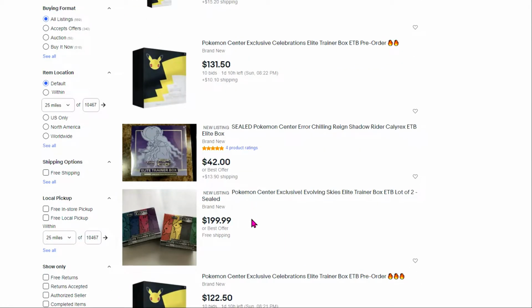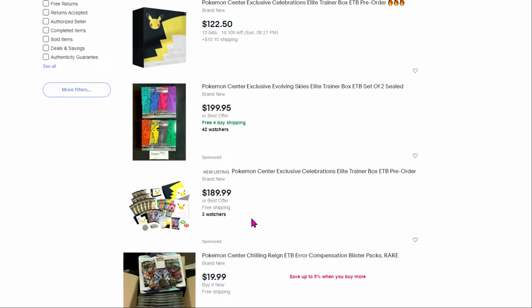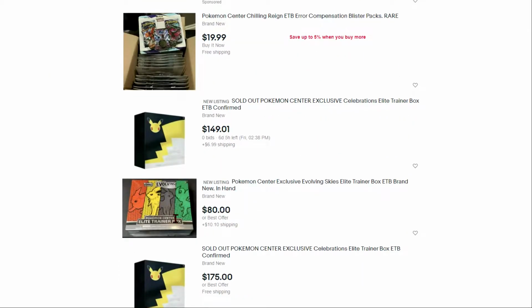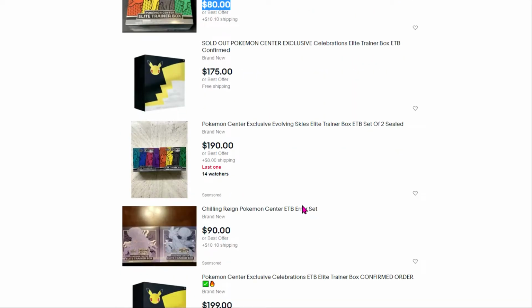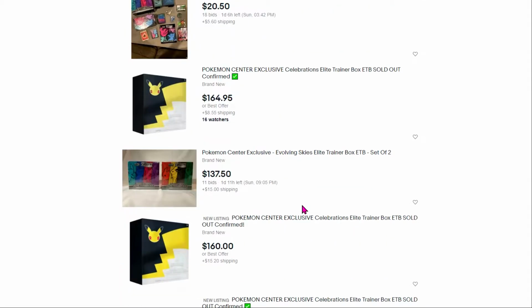So, interestingly enough, the story we begin seeing here is that Pokemon Center ETB are carrying a premium, and they're carrying a premium well into several months after the fact. Here's one ETB just for $80. So, all that said, I think we've established that there's a lot of resale and there's a lot of secondary market for this type of stuff.